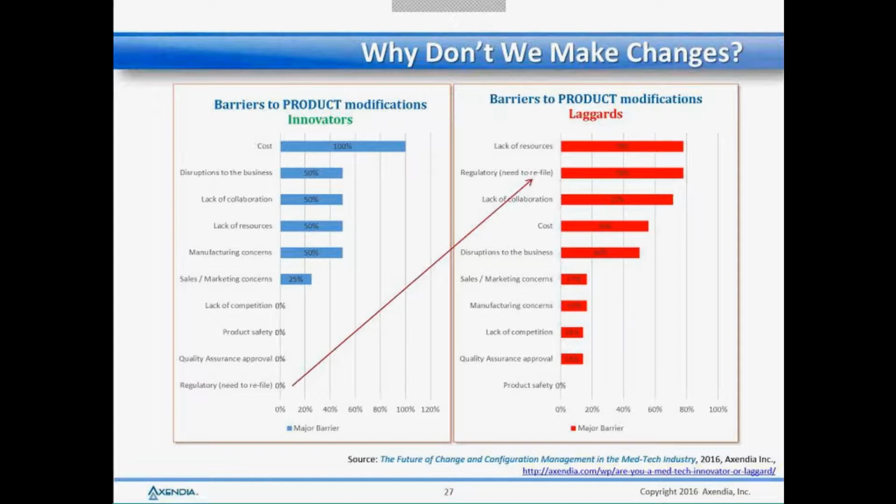So another key area tied into this is why don't we make changes? When we asked what are the top barriers to product modifications, you can see it's a marked difference. The top answers were lack of resources and regulatory, the need to refile, for those laggards. Not a single innovator said that the regulatory process was a barrier. In fact, innovators are focusing on the right things.